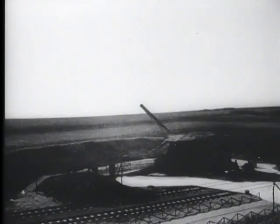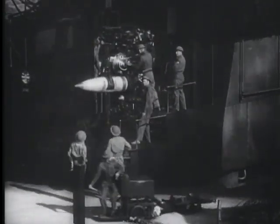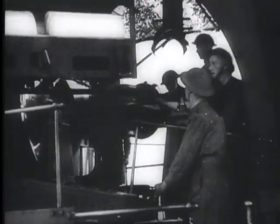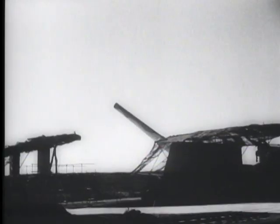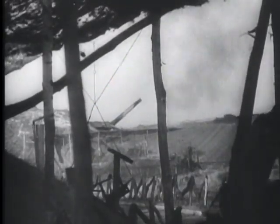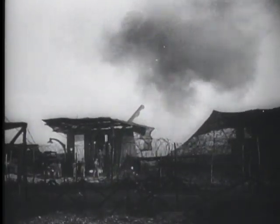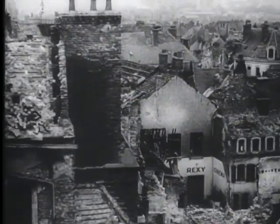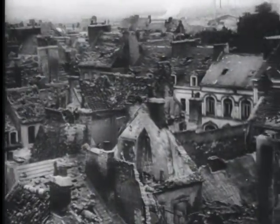On the English side of the channel, 15-inch coastal guns open a devastating artillery barrage against the entrenched enemy in Boulogne. One-ton shells hurtle on their way. Boulogne falls to Canadian forces. The bitter fight, due to the long continued enemy resistance, has reduced most of the port to rubble.